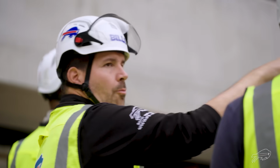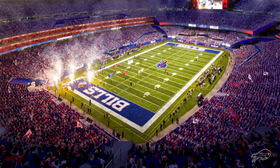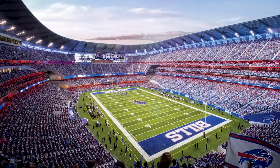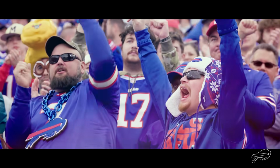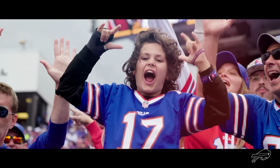So all of this will be open for fans. All the white that you see will come down. That's the standing room, right? That's all standing room for main concourse and upper concourse will have the same thing. So whether you're on one side or the other, circulating around, you'll never lose a view of the field.